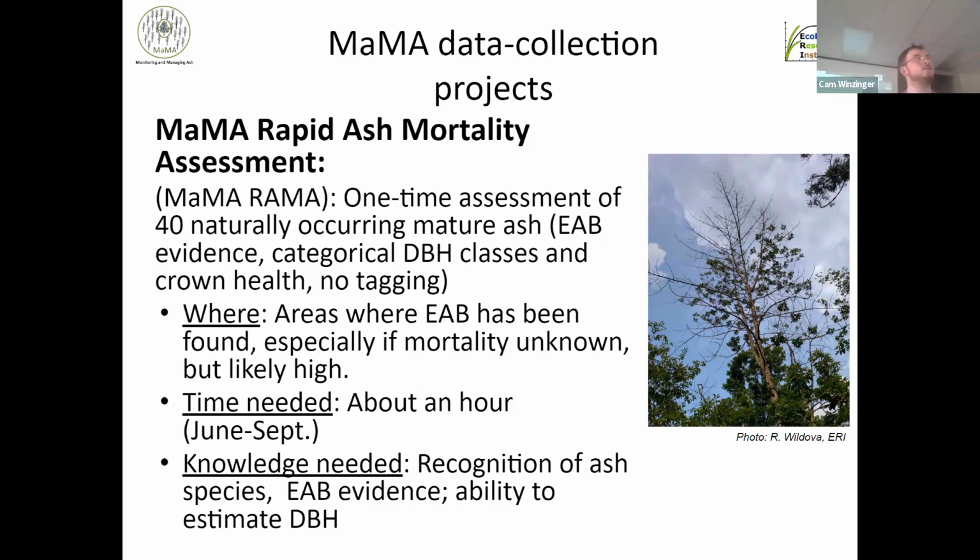The big thing here is you want to have around 40 naturally occurring ash trees. 40, there is some leeway there. If it's like 35, that's fine, but you don't want to be going smaller than 40. Sorry, I don't know why my words got confused there. Because then your sample size isn't big enough.